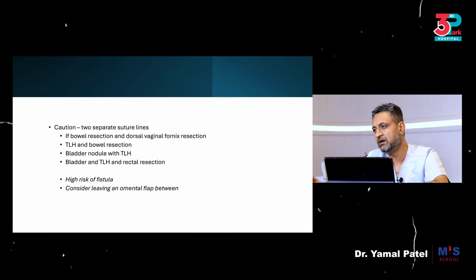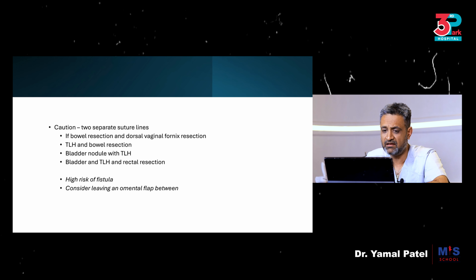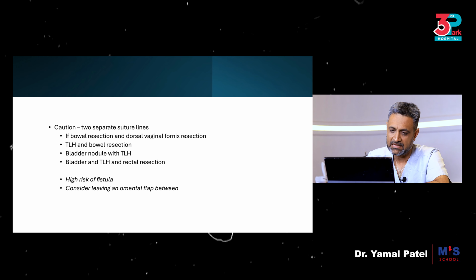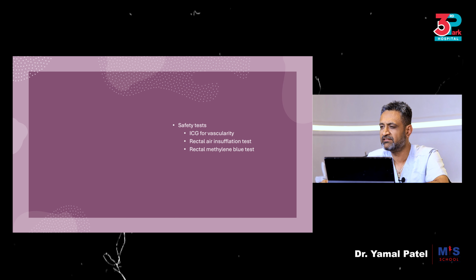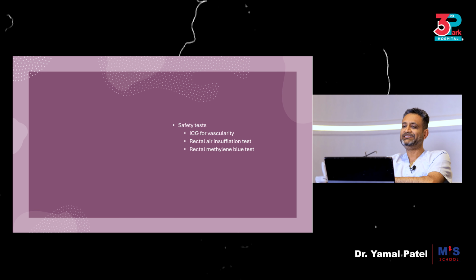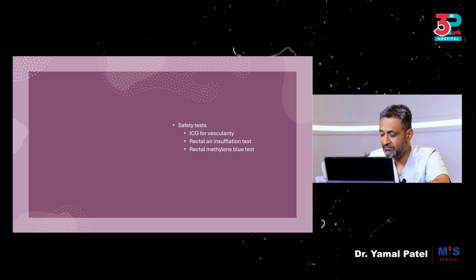You've done a TLH and a bowel resection. You have a bladder nodule with a TLH. You have a bladder with TLH and rectal resection. Now that's three staple lines. Be extremely careful. There is a high risk of fistula, and you may sometimes need to consider leaving an omental flap in between. The safety tests include the air insufflation test through the rectum, the rectal methylene blue test, and you could also use ICG, indocyanine green dye, for vascularity testing.